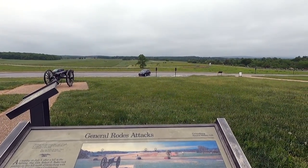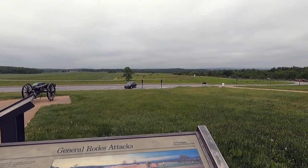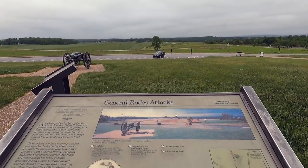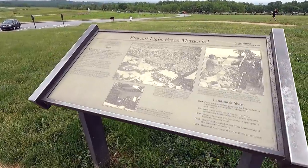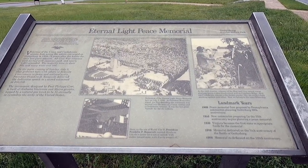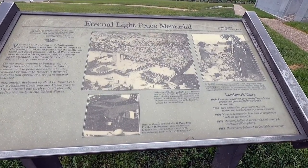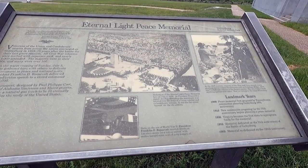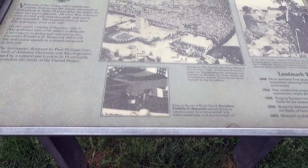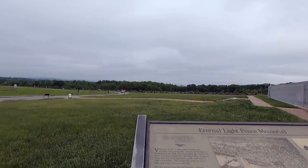A lot of storyboards about all the different battles that raged through here. Goodness. Oh, here you go. Look at this. Look at all the people. There was their ceremony. Looks like they had veterans from the Civil War attended. Look at that. Wow. We're standing right here now. Pretty cool.